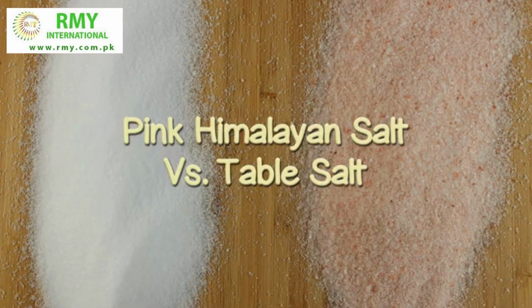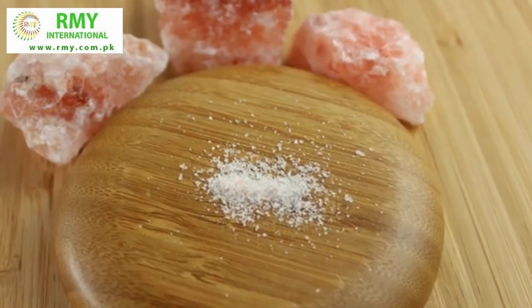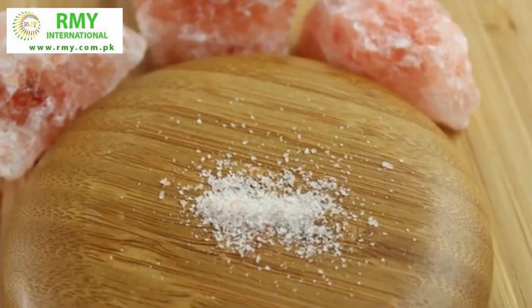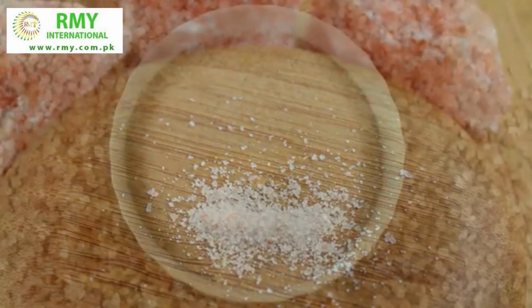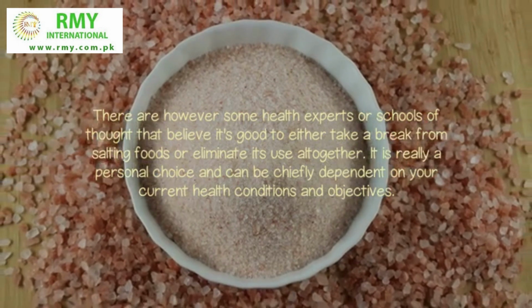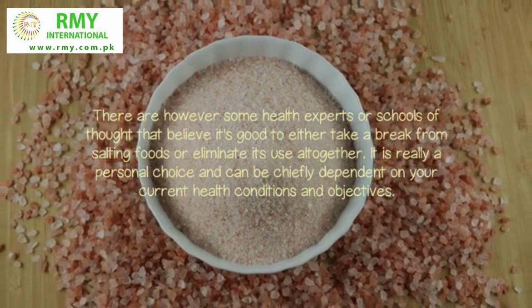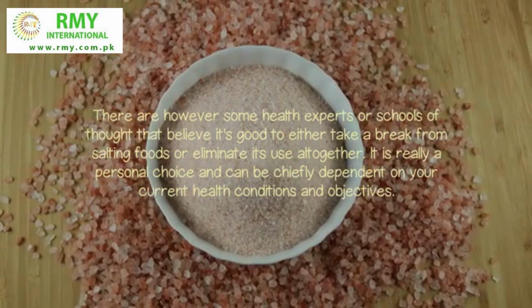Pink Himalayan salt versus table salt. Adding a small amount of natural salt to the diet can help to provide essential trace minerals, replenish electrolytes, aid detoxification, and stabilize normal body pH. There are, however, some health experts or schools of thought that believe it's good to either take a break from salting foods or eliminate its use altogether. It is really a personal choice and can be chiefly dependent on your current health conditions and objectives.